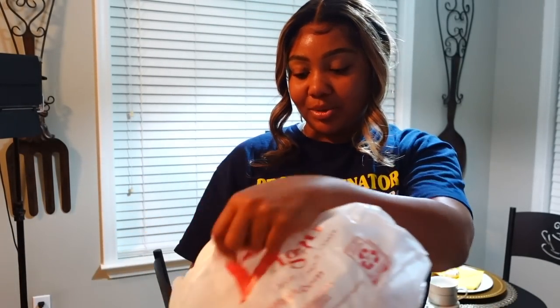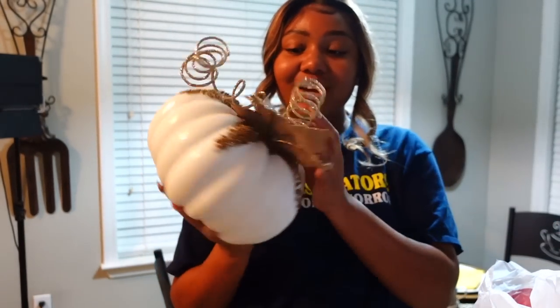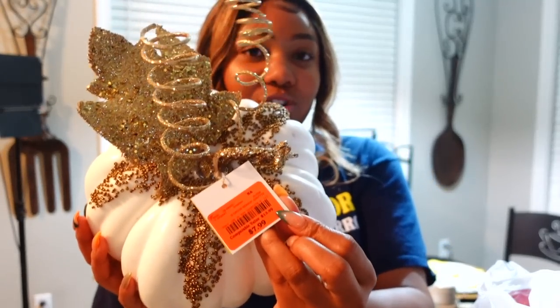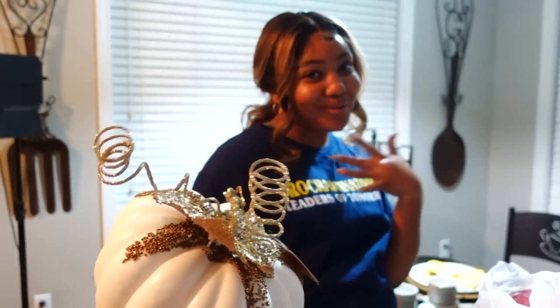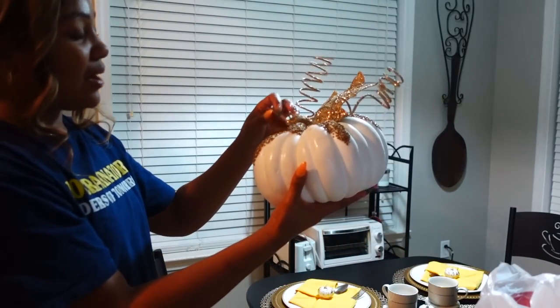So I got this pumpkin as well from Burlington for $7.99. I think it was on clearance because it's like an orange tag, or is the orange tag because of fall? Festive. We don't know. So, oops. Just for now until I get the flowers that I want. So I'm gonna sit it there.